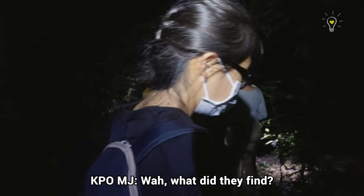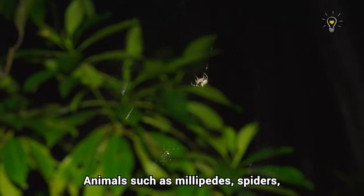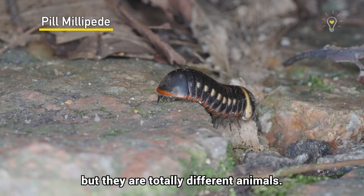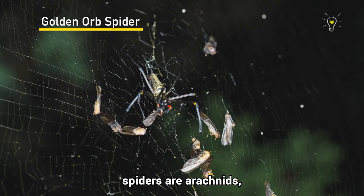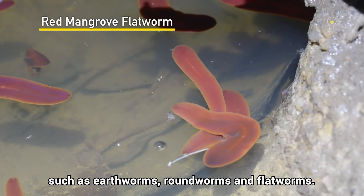Wow, what did you find? Millipede! Animals such as millipedes, spiders and some worms are often mistaken as insects, but they are totally different animals. Millipedes are myriapods, spiders are arachnids, and there are other worms such as earthworms, roundworms and flatworms.